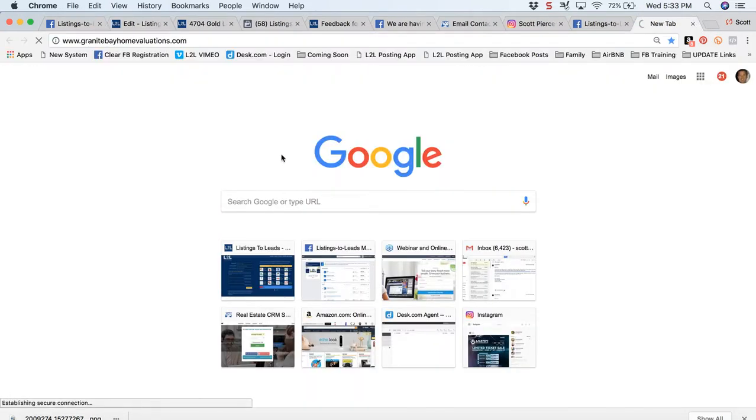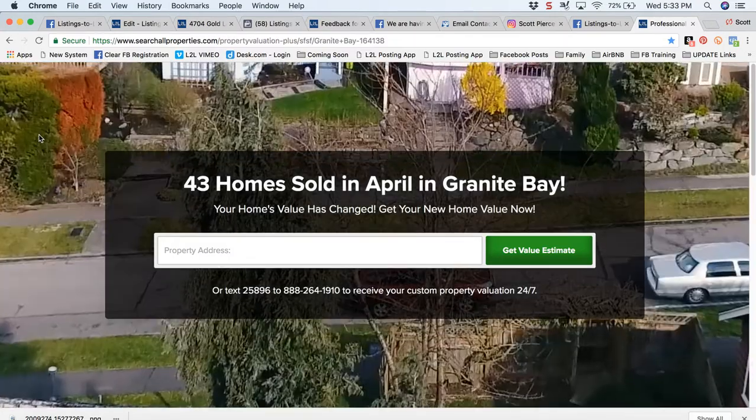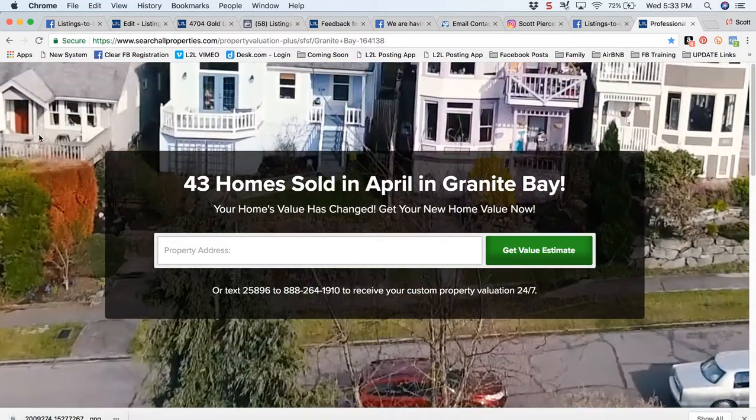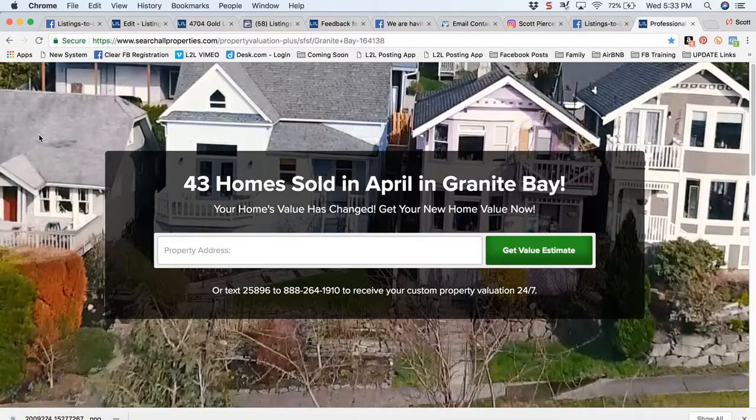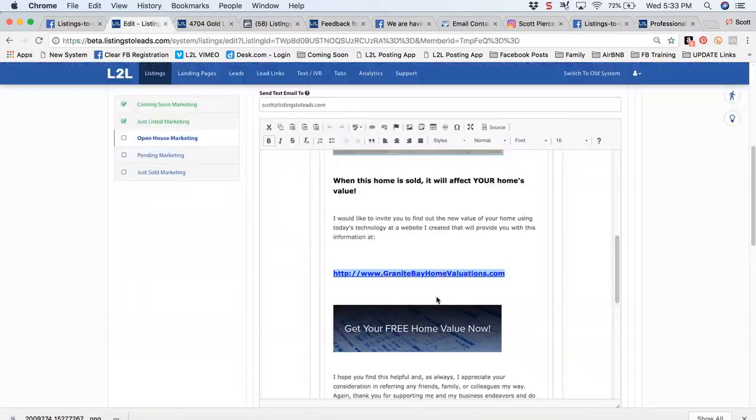Let's open up another browser. And you can see what that property valuation landing page looks like. All right. This one in particular, I got a full screen video on it that will start playing. And people can get their home valuation estimate right here. So the e-flyer to my database is absolutely awesome.